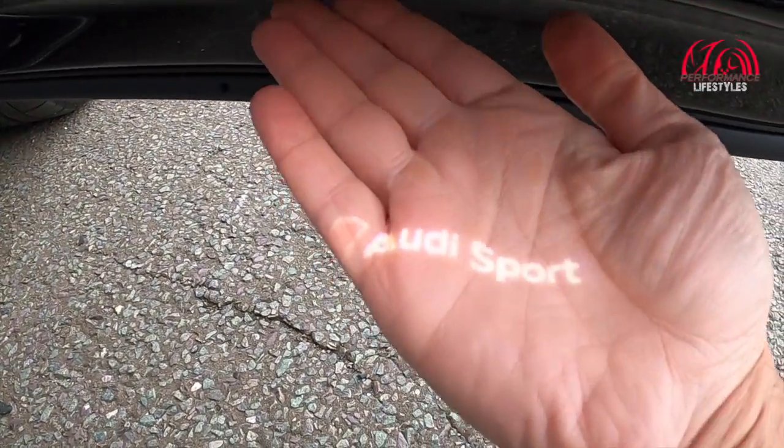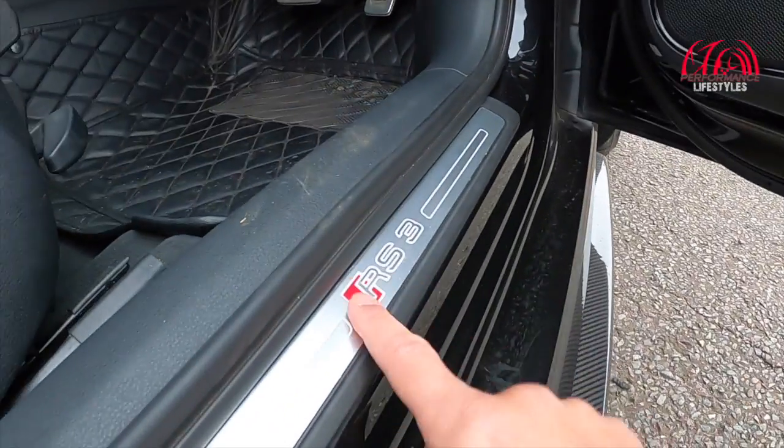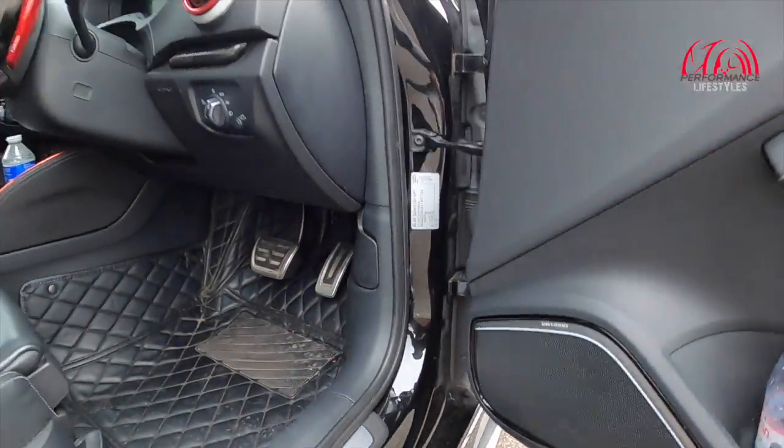Oh yeah, you can probably see on my hand. It looks quite smart in the dark, to be fair, especially paired with the doors. So as soon as you open the door in the dark, you see that, and you see that on the floor, and it is quite nice. It's a novelty thing.